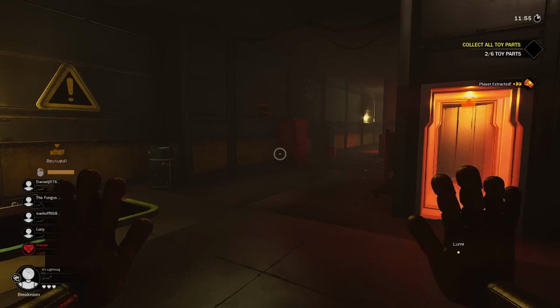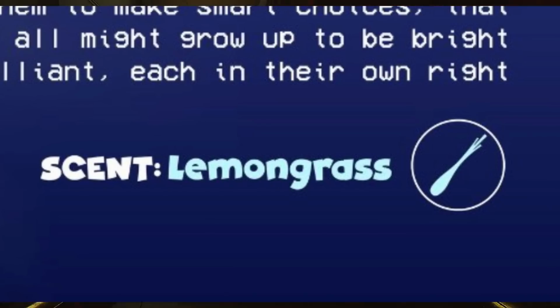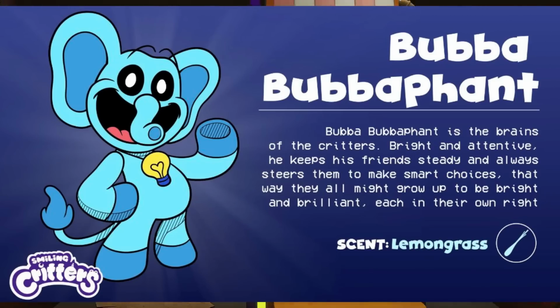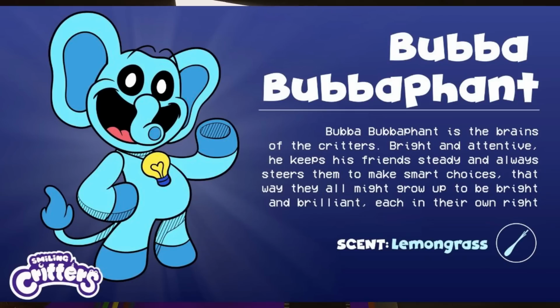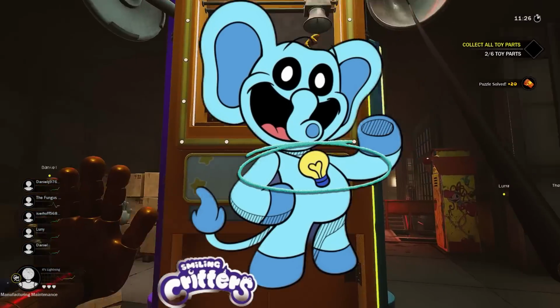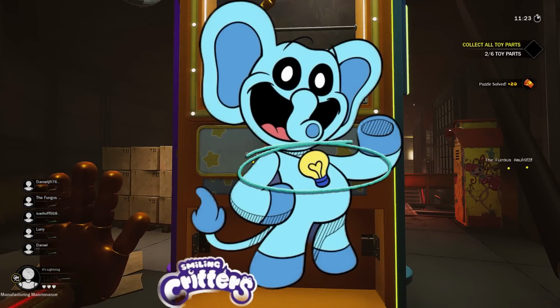So yep, it's definitely unique to see the scent is of course lemongrass, and also to see how this elephant, Bubba, is actually the leader of the critters. Not the leader, I meant to say the brain, so he's technically the smartest one here. It kind of shows with, of course, the light bulb. So if he has his own gameplay mechanic, he might be the one that hunts us down and has the smartest and most intelligent AI out of all the other critters, if it is going to be an evil thing. And this makes sense because you can see that Bubba has a light bulb as a necklace, showing intelligence and smartness.